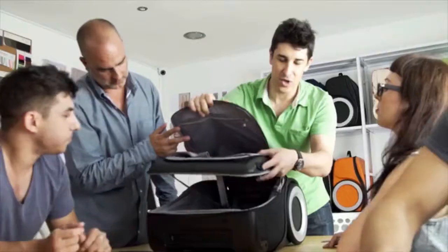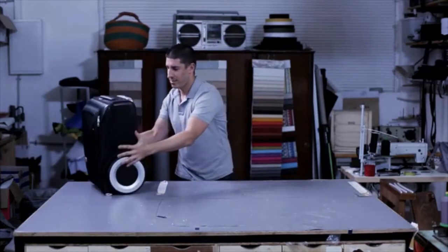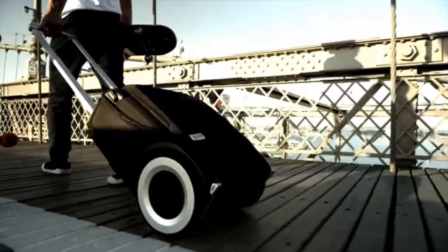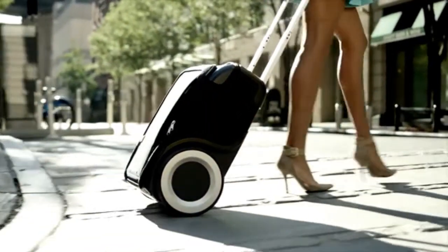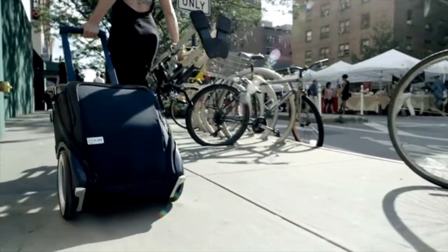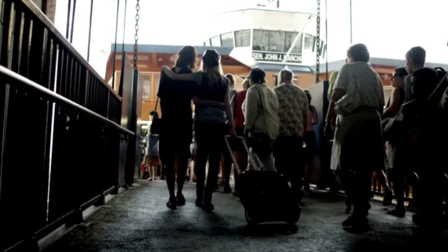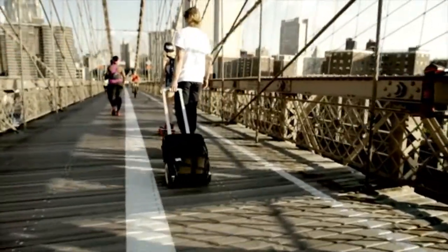Step by step, we created our dream bag. A bag that's unbelievably maneuverable and tough without added weight. A bag with all-terrain wheels and features to help you comfortably get to where you're going, regardless of where that is. This is the first really disruptive bag that has come to market in 25 years.